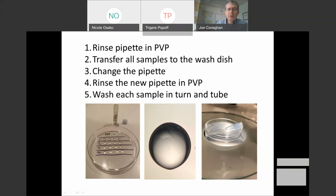Now, if you look into these individual drops after the cells have been transferred, and it's hard to see in this picture, there's a tiny little speck right there. That's the cells. And you'll notice up here that there's a little bit of an oil slick on top of the drop. Because of that oil slick, I would recommend at this point that you change your pipette.